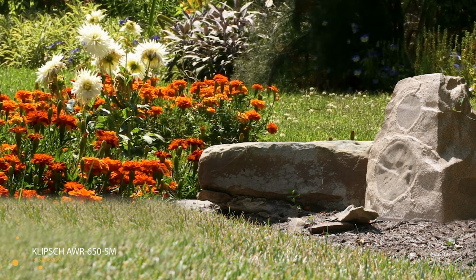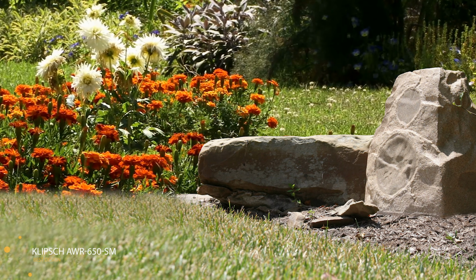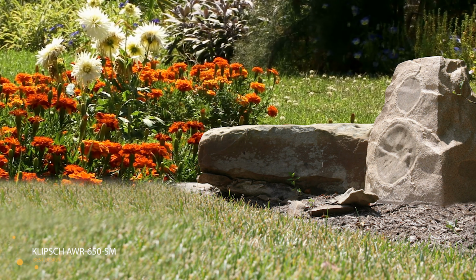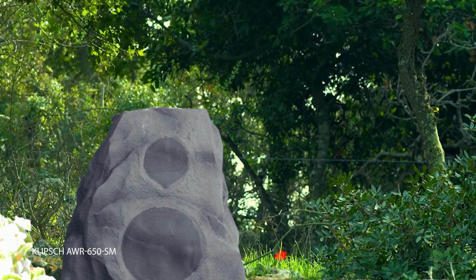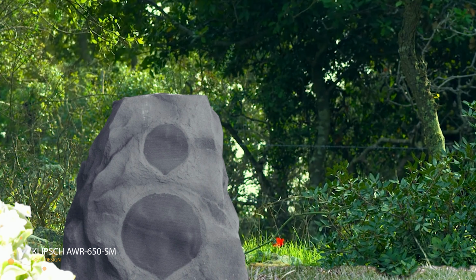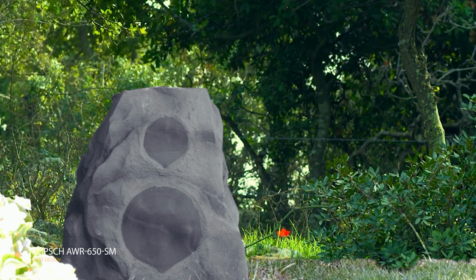The Klipsch AWR-650-SM is a true two-way design that employs a 6.5-inch dual voice coil polymer woofer and dual 3 to 4-inch polymer dome tweeters. The speaker's dual tweeter design allows it to play both left and right stereo signals with precision and clarity. Additionally, it can be wired for mono output in instances where several models are needed to bring smooth and even coverage to larger areas.